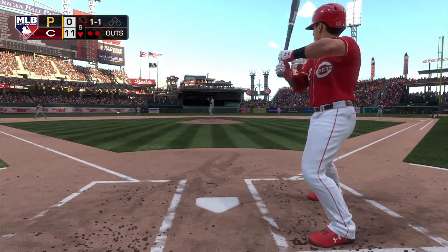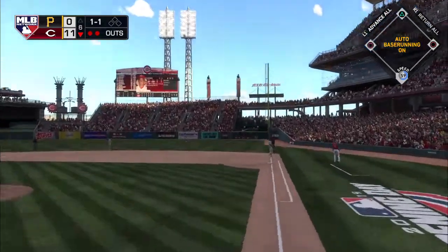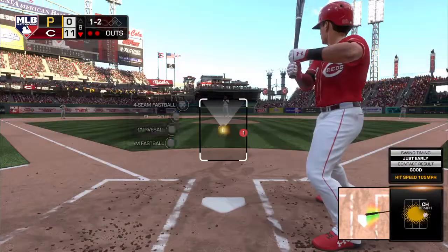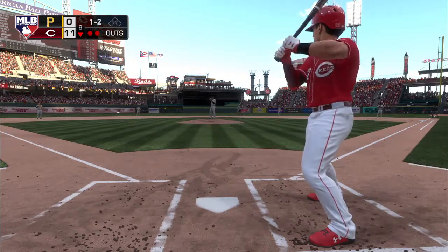In now, Derek Dietrich. A swing and a shot hit down the corner. And that's going to wind up hooking just a bit foul. So a missed opportunity there. The 1-2.